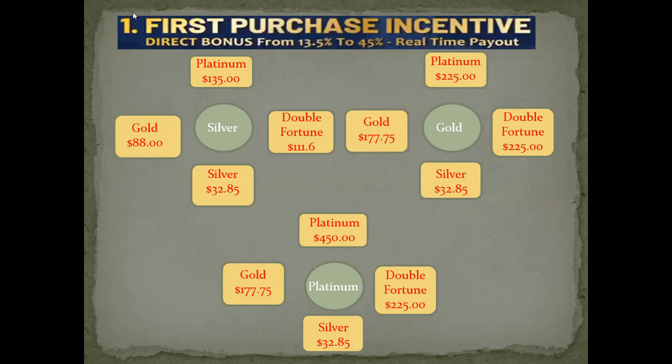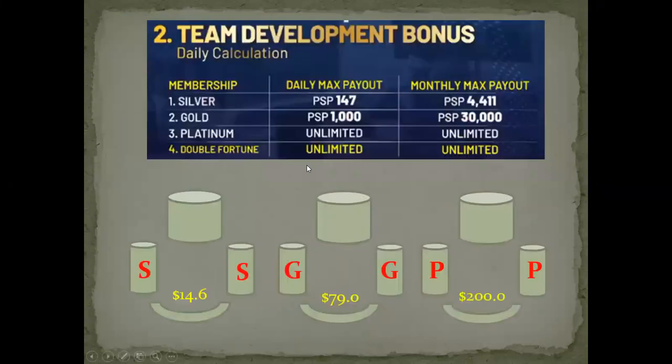If you're a platinum, and this is the beauty of the package I told you about, anything that is color will make you automatically a platinum. So you can earn fully as a platinum. That's an easy way of becoming a platinum. Now, you came in on gold mix, you became a platinum. You sign up a platinum, you get $450. If it is double fortune, you get $225. Gold, $177.575, and silver is $32.85. Of course, you can always translate this to Naira.